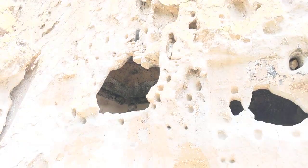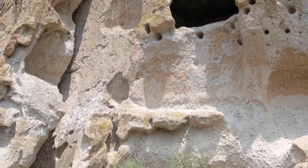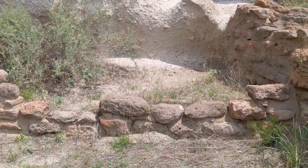So why are the trees closed off? To preserve rain, so the water wouldn't run off. And in the desert, you've got to do everything you can to keep the rain. Right, right.